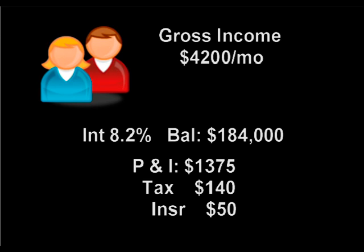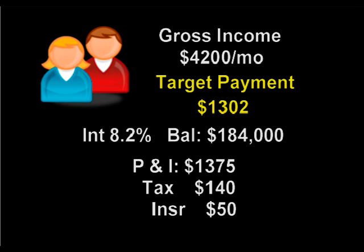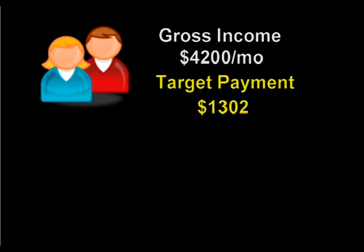Let's assume that the taxes on this home work out to be about $140 a month and the insurance about $50 a month. According to the terms of the program, their current payment is $1,565. The goal would be to reduce that payment down to $1,302, which is equal to 31% of their combined income. Since the mortgage company has no control over taxes or insurance, the only thing they can do is lower the interest rate. In this example, if the servicer drops the interest rate from 8.2% to just under 6.1%, the total payment now equals the target of $1,302 or 31% of the borrower's income.